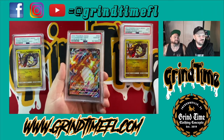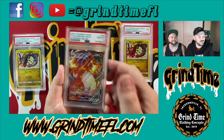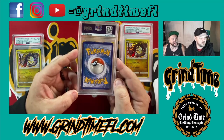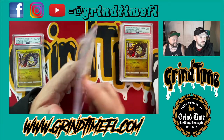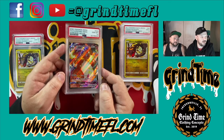That is the Gem Mint 10 Charizard VMAX from Darkness Ablaze. And really glad we sent that one in. We knew that one was pretty awesome when we pulled it. That was packed fresh, straight into a top loader and off to PSA.